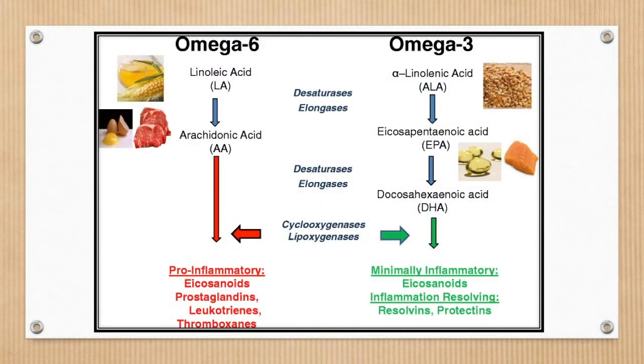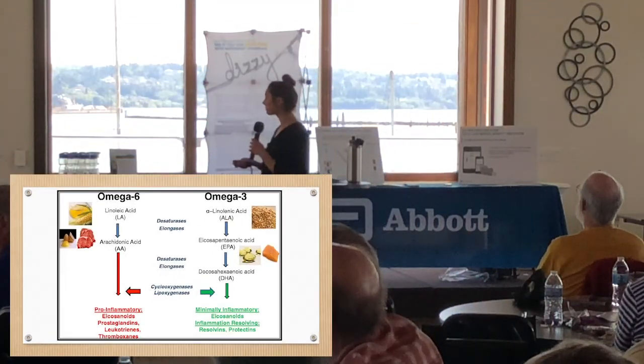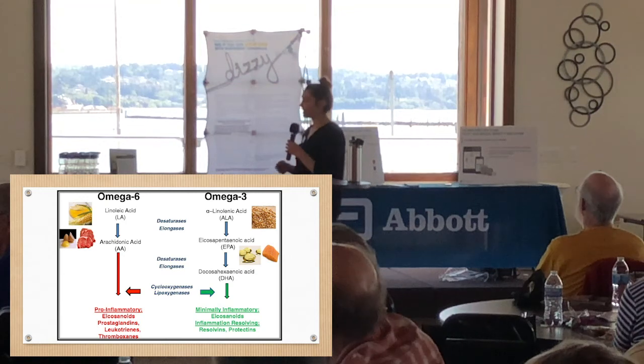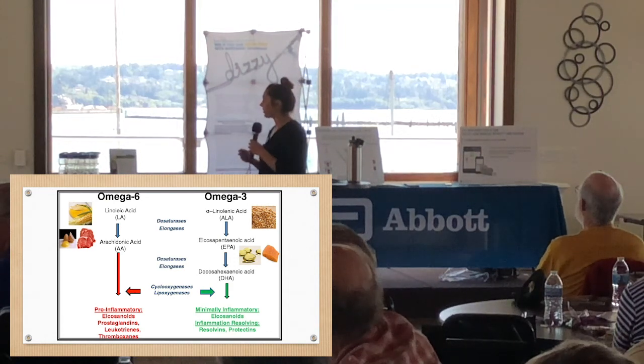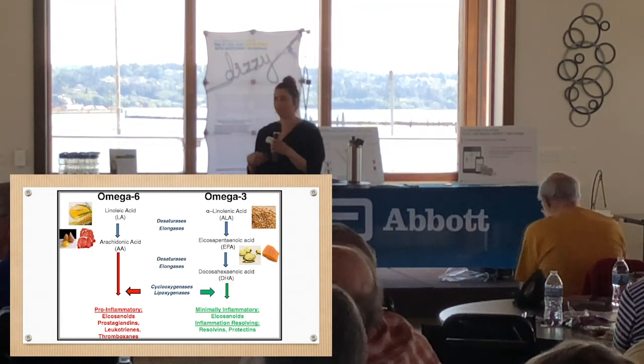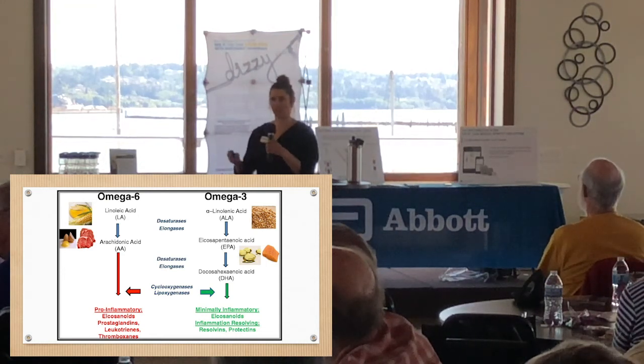So, a little bit more on unsaturated fats. Like I said earlier, unsaturated fats are grouped into 2 categories. We have monounsaturated and polyunsaturated. Monounsaturated is found highly in our olive oil and nuts and seeds and things like that. And we know that to be great for cholesterol levels and it doesn't necessarily promote inflammation or even decrease it. It's just kind of neutral.